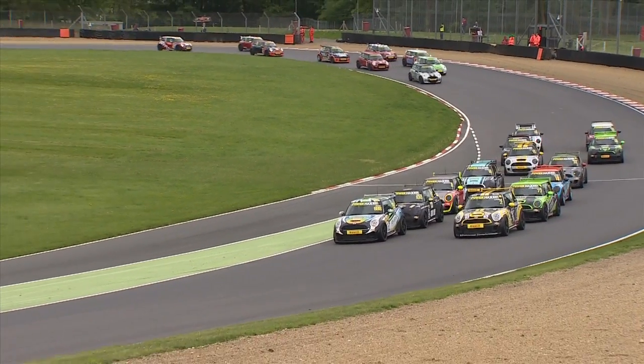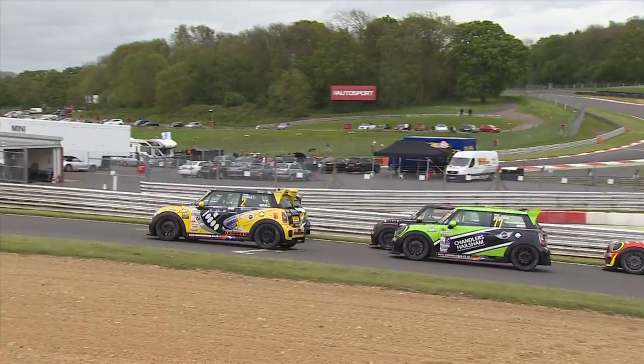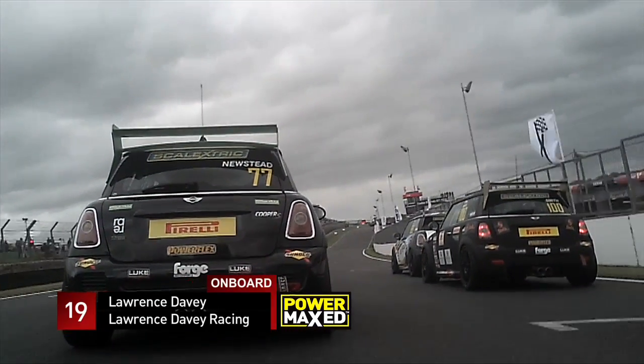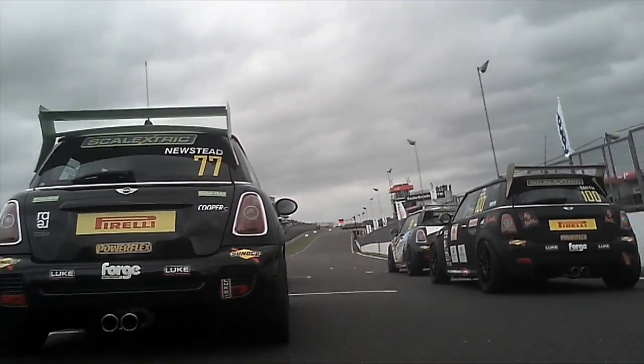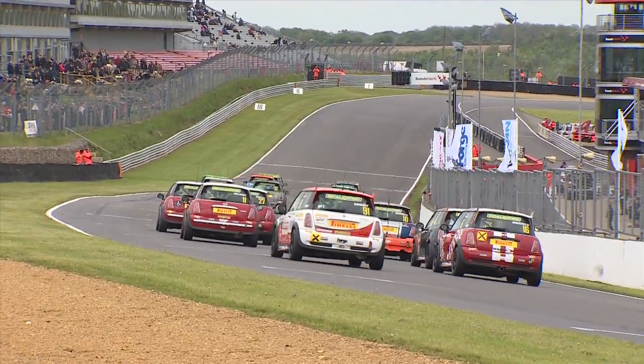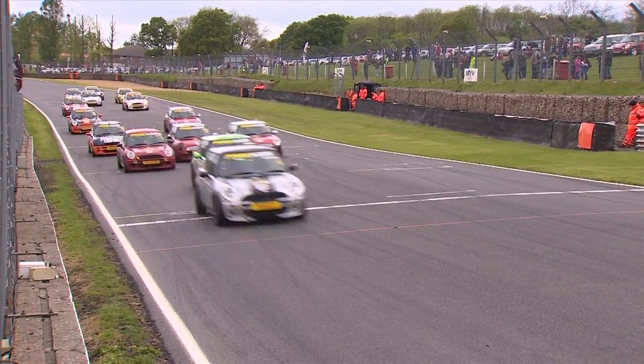Cars formed up Noah's Ark style, 2 by 2, coming through Clearways and onto Ram Straight, getting ready for the signal. At the top of the gantry when the red lights change, they will be going racing here at Brands Hatch the 3rd time this weekend at the Mini Festival in the Power Maxed Mini Challenge. And away we go as the pack sprint towards Paddock Hill Bend.